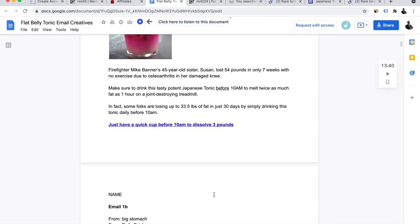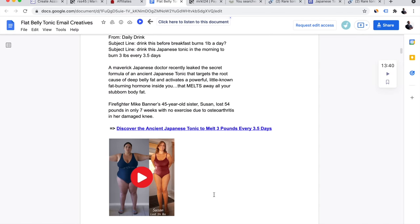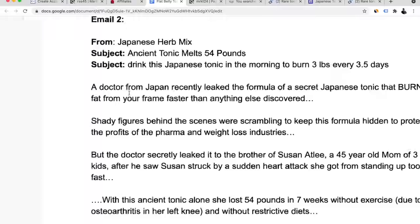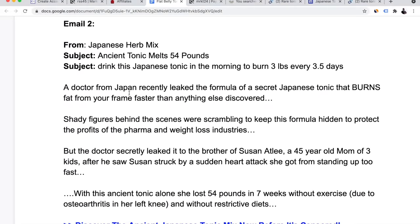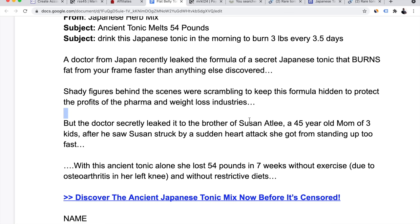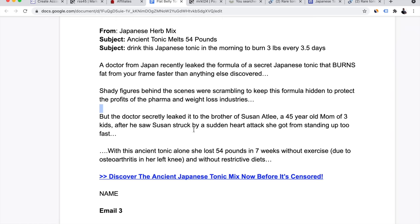So let's scroll down and find if we can find even better. A maverick Japanese doctor. This is the same. And then we have kind of the same statement, but said in a different way. A doctor from Japan recently leaked the formula of a secret Japanese tonic that burns fat from your frame faster than anything else discovered. Shady figures behind the scenes were scrambling to keep this formula hidden to protect the profits of the pharma and weight loss industries. Okay, this is pretty good.